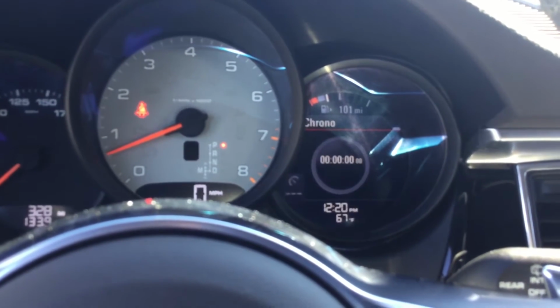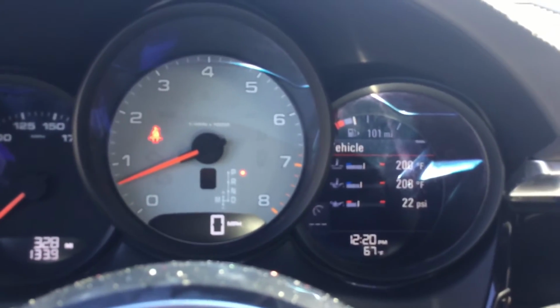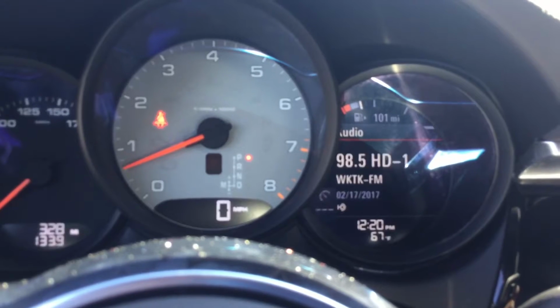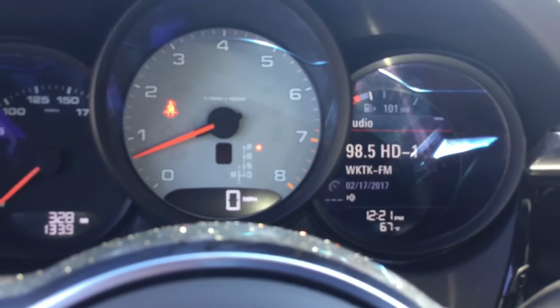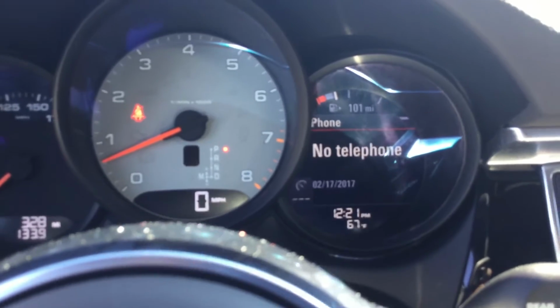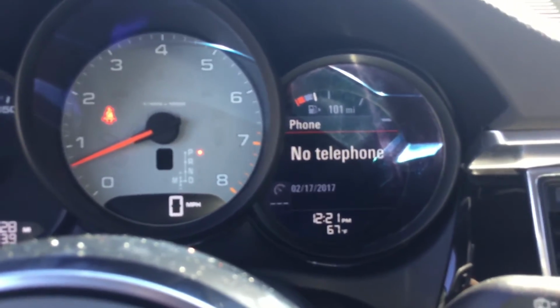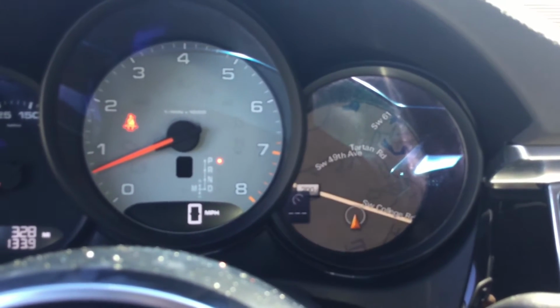So as you can see, the TFT has a number of options that you can utilize. So here's your main menu, your audio function, so that you can switch between stations, as well as look at your presets. You have your phone option, so once it's connected, you'll be able to have access to your contacts as well as your call history.